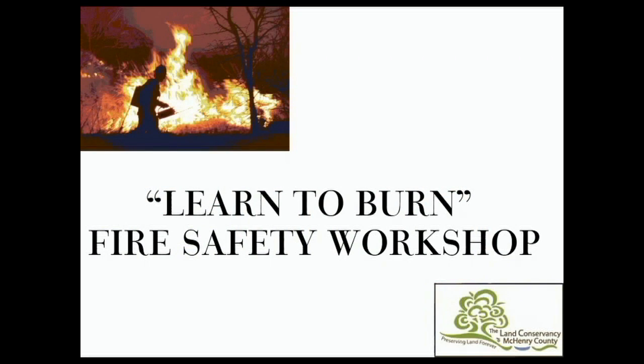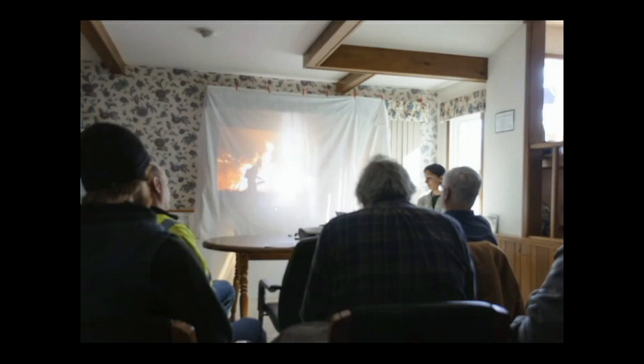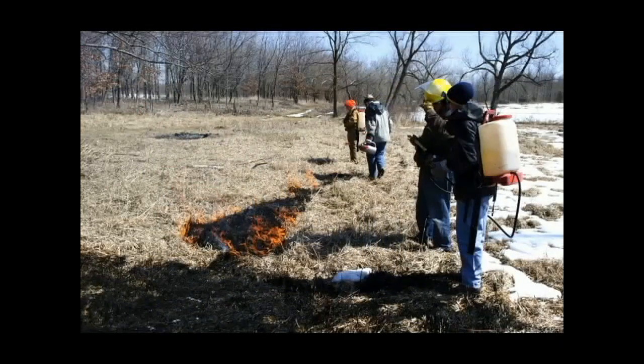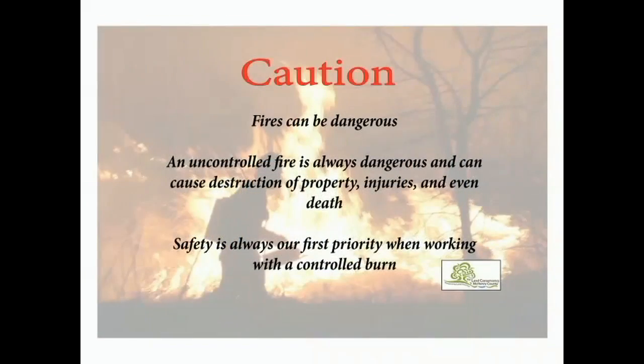The Bothie will have a prescribed burn in April, managed by the TLC with a team taught by professionals that includes both classroom and supervised field exercises. As a caution, these operations should not be attempted by the untrained. They can be dangerous.